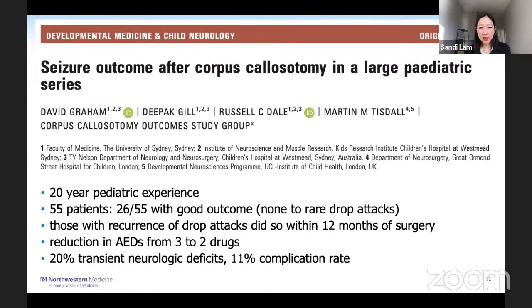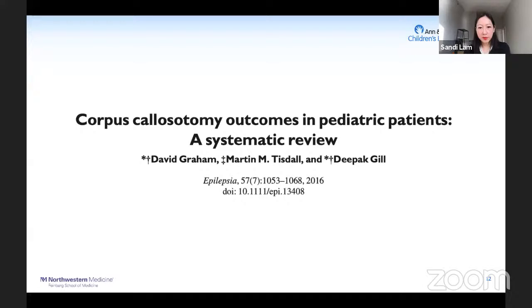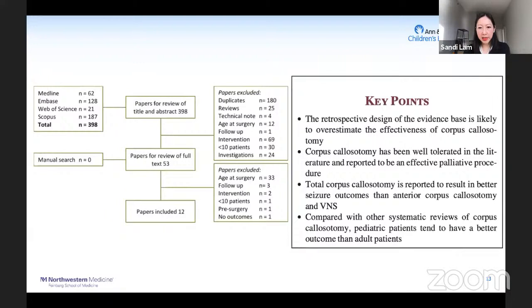When we look at pooled literature, this is in pediatric patients, there were only 12 papers included here. But the key points are really that a corpus callosotomy is reported to have good seizure outcomes.